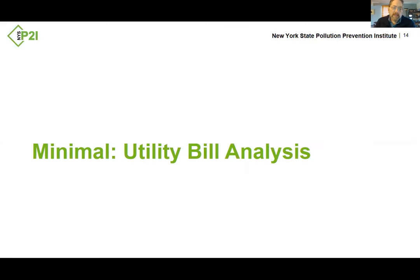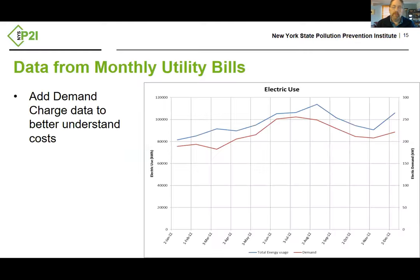And then if we want to take that a little bit farther, we can also do a utility bill analysis, or this could be an alternative to the portfolio manager if you choose not to, or if you don't have access to it. So this again is monthly energy use. And in this case, the blue line represents the energy consumption. The red line represents the demand.